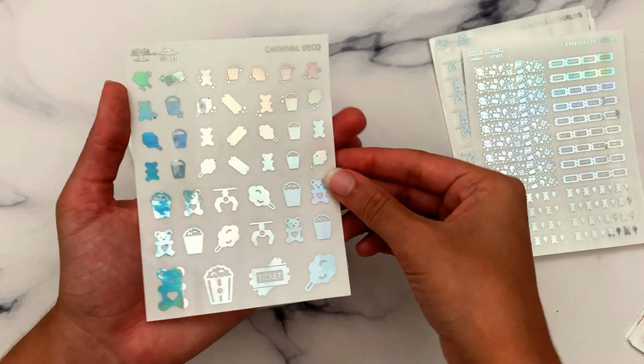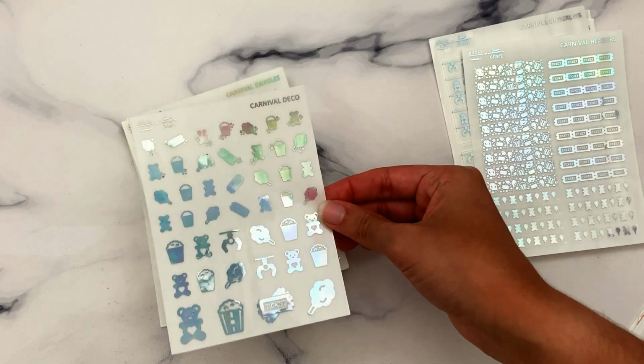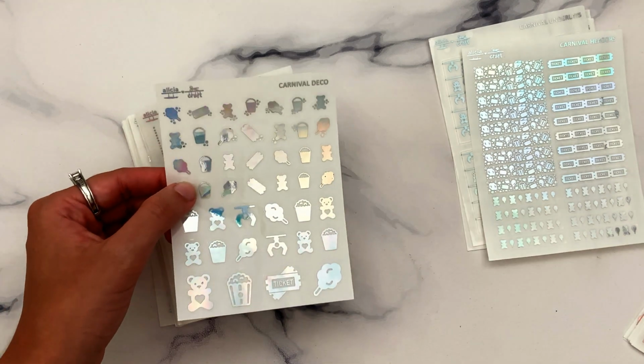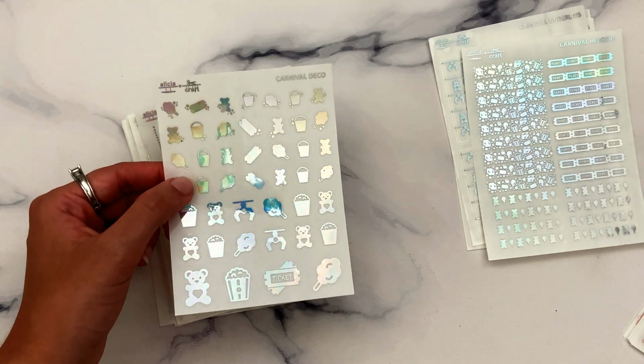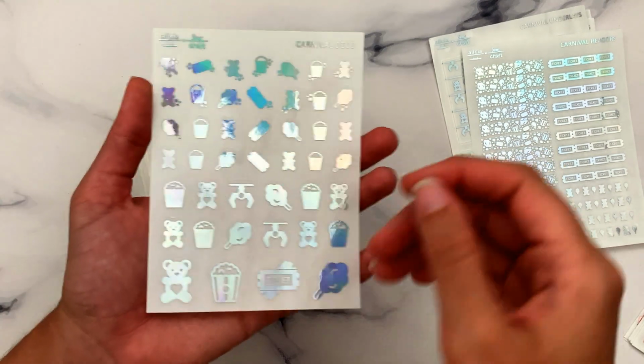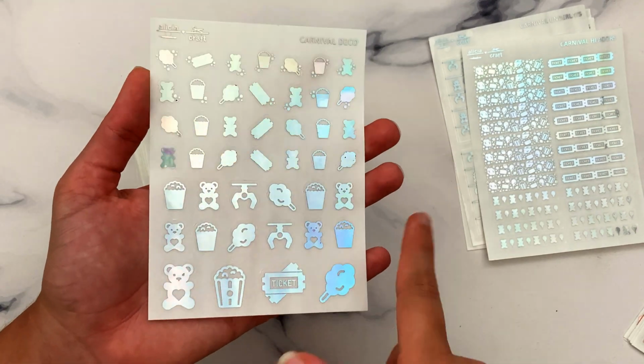Also, just a disclaimer, as always, ignore any mistakes or black specks that you see in these particular sticker sheets. These are the test run sticker sheets, and they have minor imperfections. Your stickers will not have those. So yeah, we have all of our deco elements.